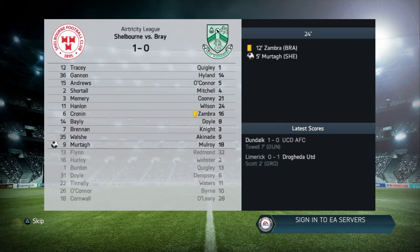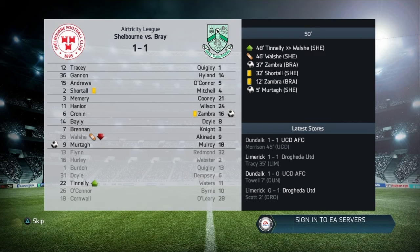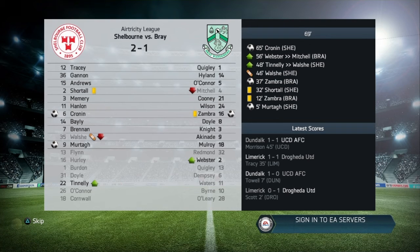At the top of the table remain Shamrock Rovers with 21 points. In second, Dundalk with 14 points. In third, Derry City with 12 points. In fourth, St. Patrick's Athletic with 11 points. Bottom of the table, Bray Wanderers with 2 points. And then reading up the table, second bottom, Shelbourne with 4 points. Third bottom, University College Dublin with 5 points.